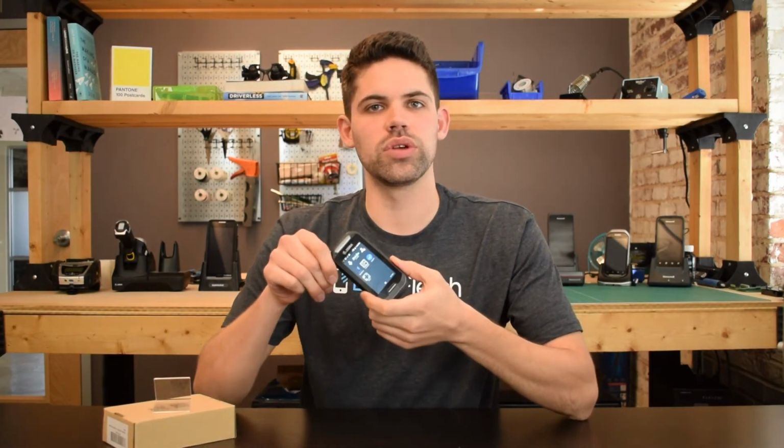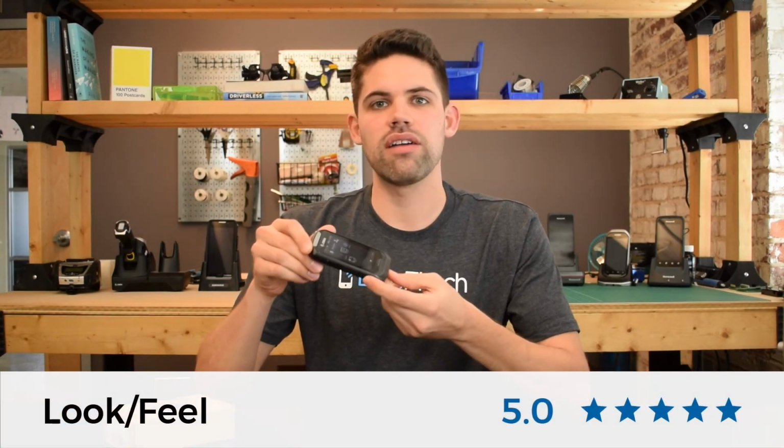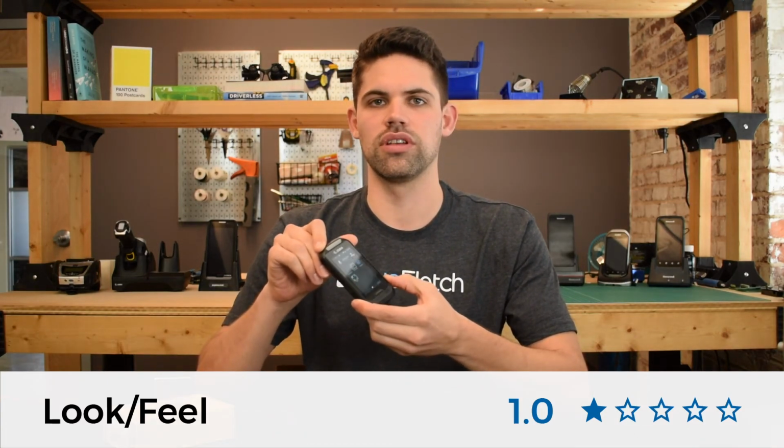So for look and feel, we had a tough time figuring out how to rate this device. We gave it a 5 if you're looking for something light, that you can throw into your pocket or wear around your neck, but a 1 if you're trying to use the keyboard and get anything done.